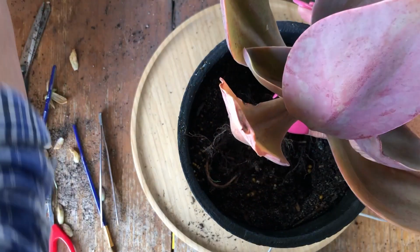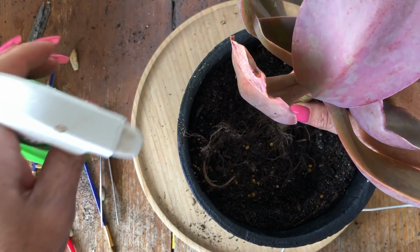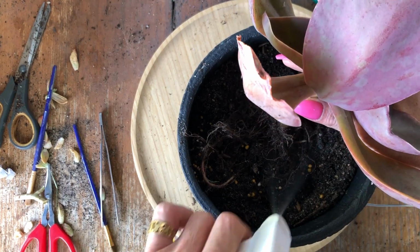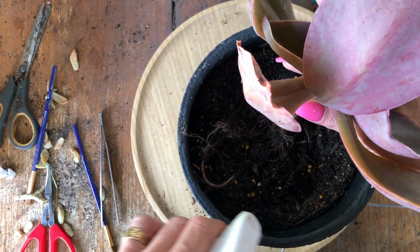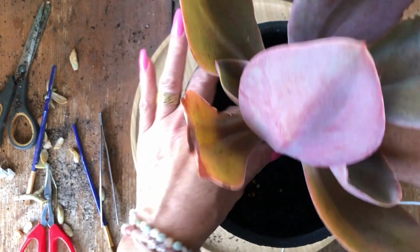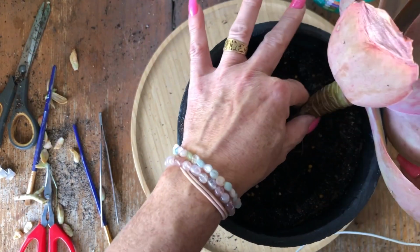I think I might spray a bit of this systemic spray, because we did have a little mealy that I found on it. I'll just spray it onto the roots, and I've got the systemic granules in there.